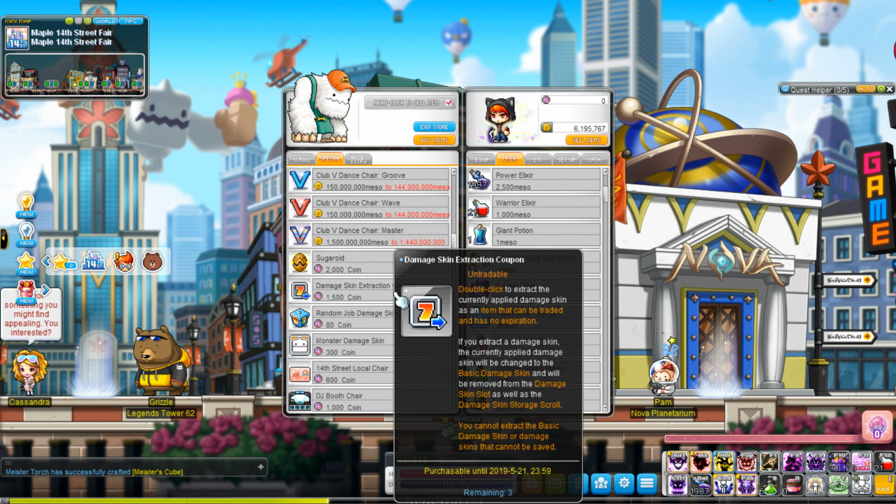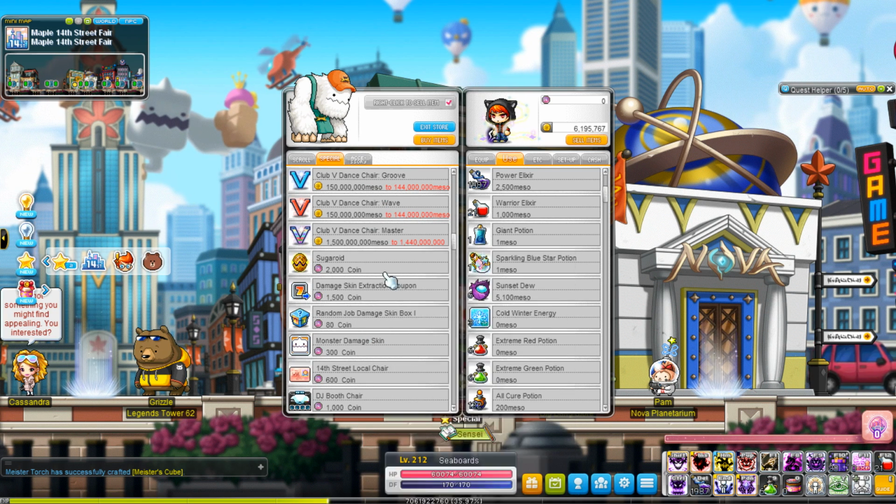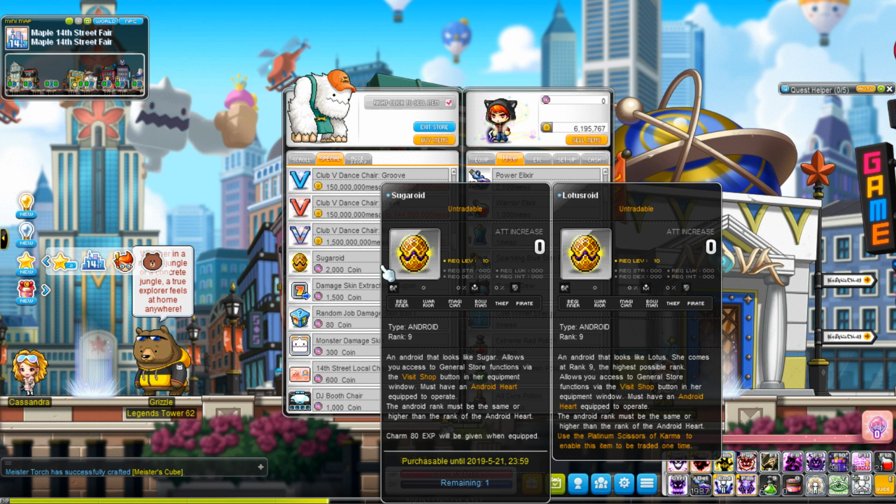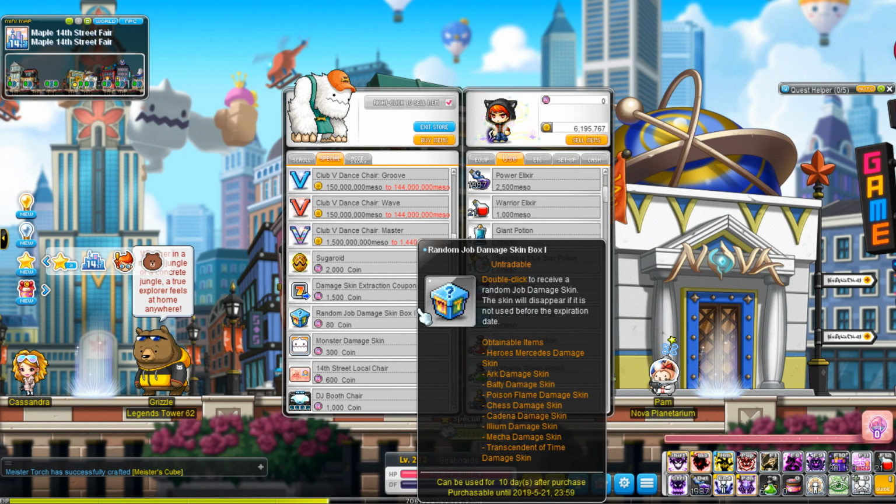Damage Skin Extraction, not really. You don't need a Sugaroid. I think when it says the android that looks like Sugar, they're referring to Sugar from the MapleStory Adventure questline. Skip. Random Job Damage Skin Box.